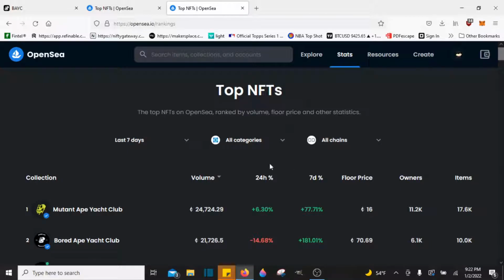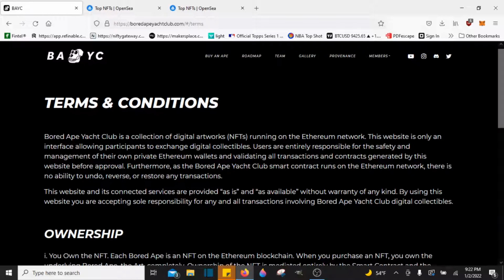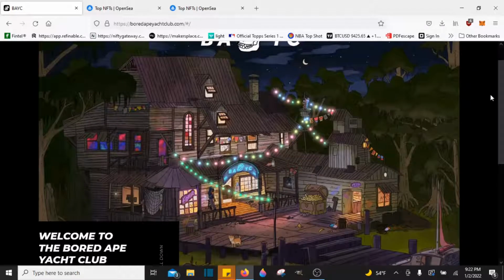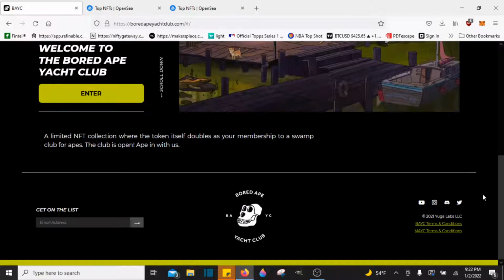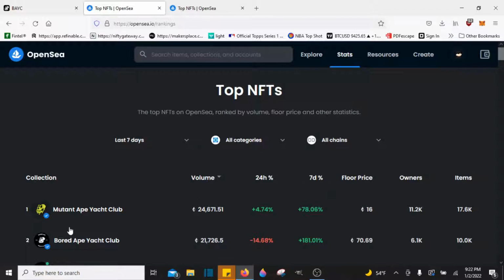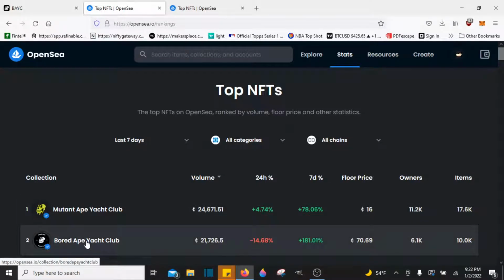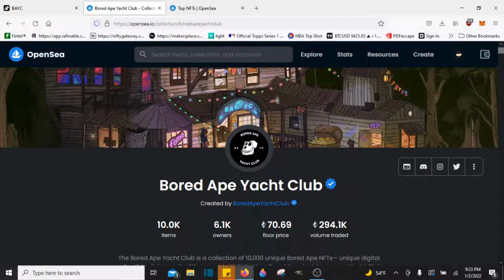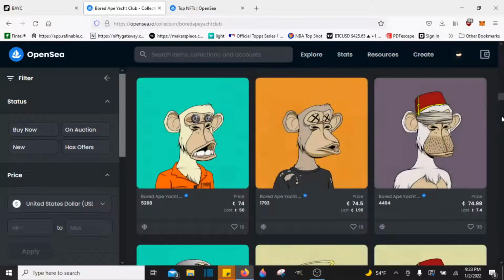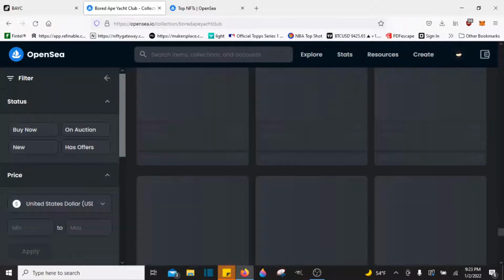But let me know what you guys think. What are you guys looking out for? Let me know what you guys think. I think it's pretty cool. Obviously these are absurd amounts already, but it's pretty cool. I know why they're so expensive now, once I read the terms and conditions. If you guys could find a terms and conditions for Mutant Apes, that'd be great. Let me know. Just the possibilities that simple terms and conditions could open up, that'd be great.